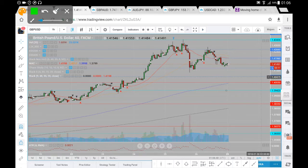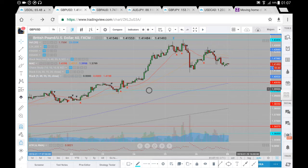Now, depending on how long we take to get down to 140.05, by the time we do get down there, we do have to be aware that possibly the 200 period moving average will come into play. The 200 period moving average along with the horizontal level may provide an area of confluence, therefore increasing the possibility of a bullish bounce. And if we do get a bullish bounce, again, we'll be looking to see prices head towards that 140.52.